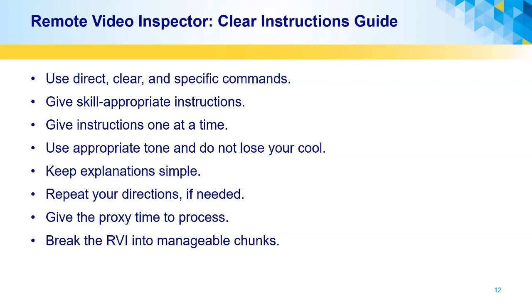And when you say to break it into manageable chunks, does that mean you would take breaks, or can you do the inspection over more than one day, or do you need to do it all in the same period? Well, the idea is that the inspection would take about an hour to do. That's what we're going to recommend, that the proxy prepare for an hour. And what we mean by breaking it into manageable chunks is when they're looking at a door, we don't want to quickly have them move to looking at walls and ceilings. We want them to spend a little time looking at the doors so that we can record the information that we see. Okay, great. Thank you. You're welcome.